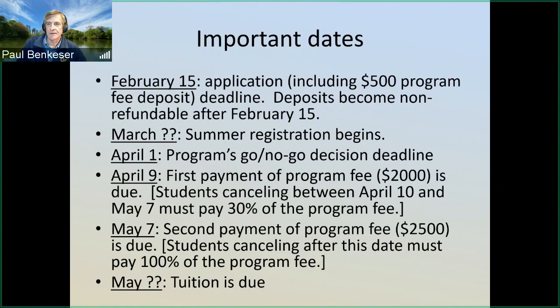A date I don't know at this point is when registration for courses starts. I imagine it's going to be sometime in March. Course registration coincides with the normal summer registration for courses at Georgia Tech in Atlanta, so registration is no different. April 1st is a no-go decision deadline that Georgia Tech has established for all programs. In other words, if Georgia Tech, or myself, or the department decides that the situation just doesn't look amenable to hosting a program, we must make that decision no later than April 1st.